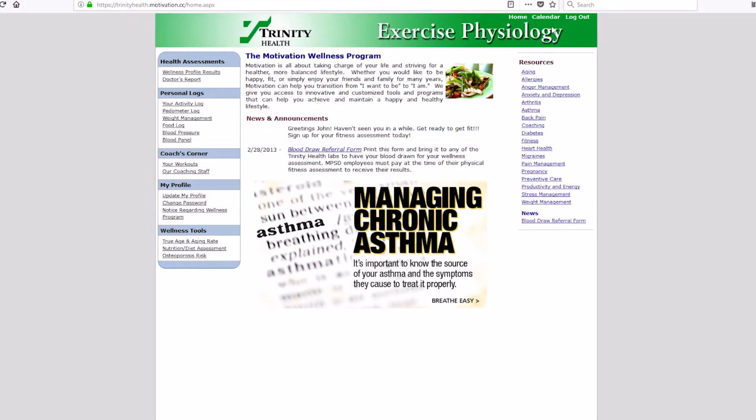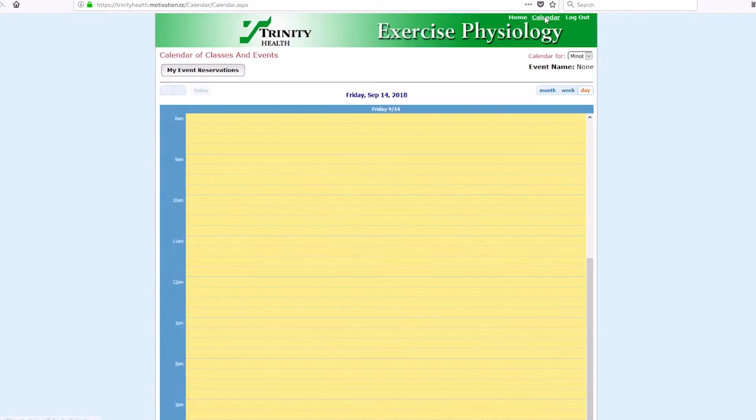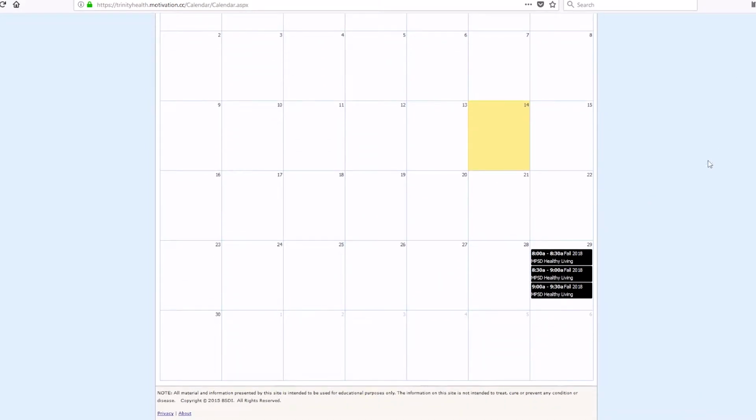To register for a fitness assessment, you need to log in to the motivation system and click on Calendar in the upper right-hand corner. This will bring up a calendar showing the current day. Over on the upper right-hand side, click on Month so you are able to see all of the available dates and times. Scroll down and you should see several options. Find a date and a time that works for you and click on it.